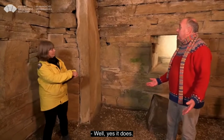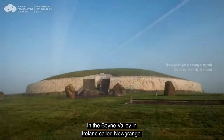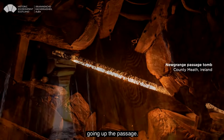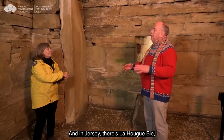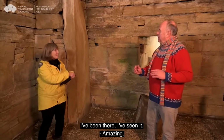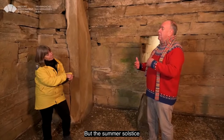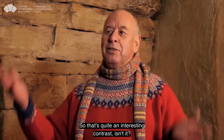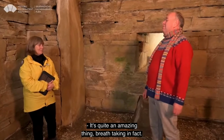Is there anywhere else in the world that this happens at the winter solstice as well? Well, yes, it does. There's another massive passage grave in the Boyne Valley in Ireland called Newgrange, and there it's the midwinter sun in the morning going up the passage. And in Jersey there's La Hougue Bie, another monstrous passage grave, so big there's a church built on the mound. That's right, yeah, I've been there, I've seen it, it's amazing. That's aligned on the equinoxes. But the summer solstice, of course, is Stonehenge, which is open, it's not enclosed. So that's quite an interesting contrast, isn't it? It's quite an amazing thing, breathtaking in fact.